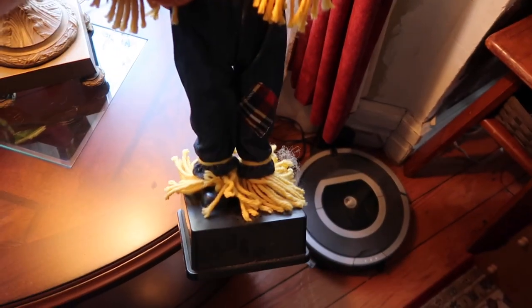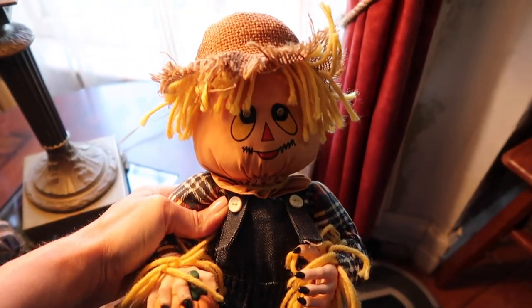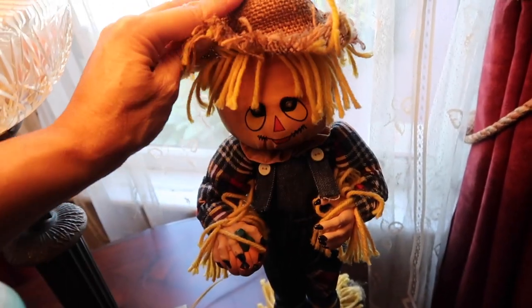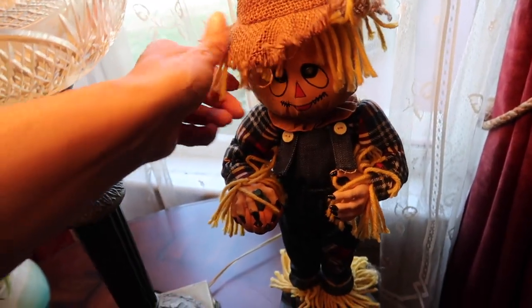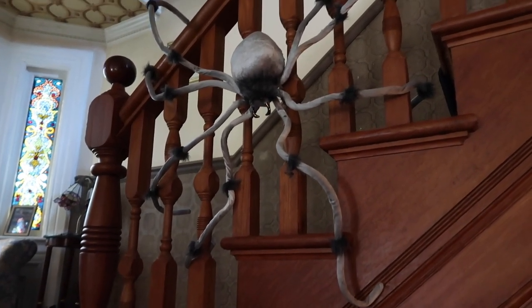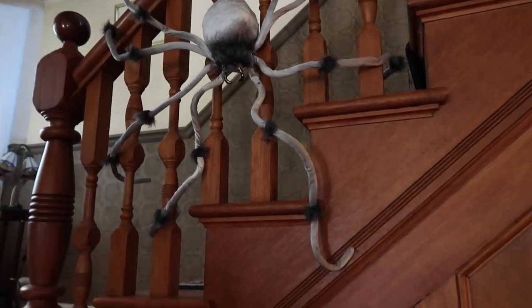I don't really put batteries in them anymore because they do end up getting gross and moldy, and he just made this really annoying laughing and cackling sound, but I think he's pretty cute. This is one of my favorite little Halloween props that I have ever purchased.